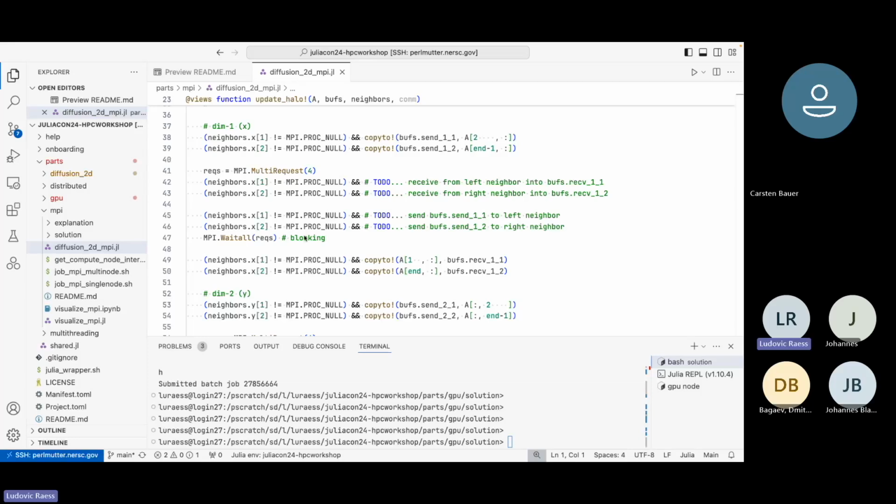Once we start to receive, then we send, we need to block and wait here until all requests, so all send and receive operations, are done before we can copy back from the receive buffer. Where we've sent things to, we copy back into the actual array A, where we do the computation.